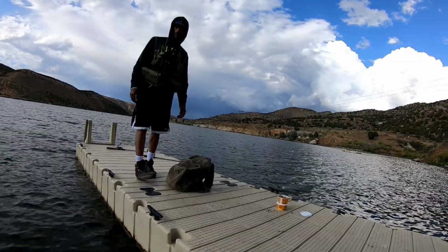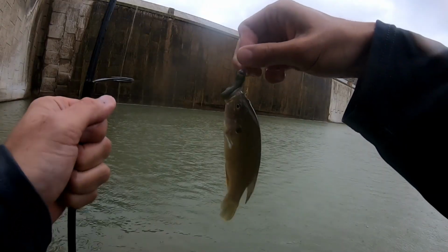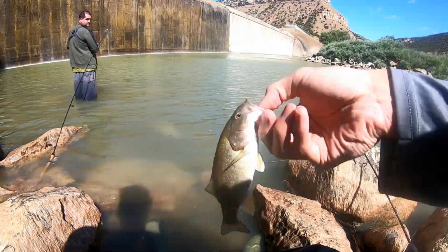Little baby crappie. You know, it was a really great day though. I think we caught about 6 or 7 species. We can count them up on film here. Channel catfish, bullhead, sunfish, bluegill, that pike minnow, smallmouth bass. We get anything else? That's about it. And you got that crappie. Yeah. So that's 7 species today, guys.